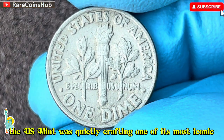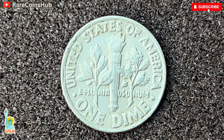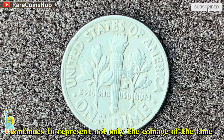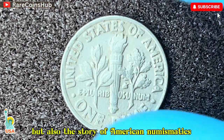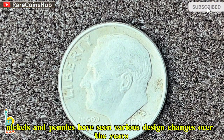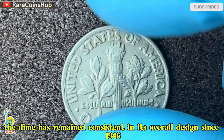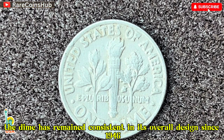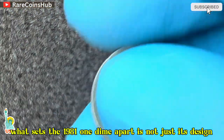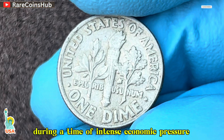During this time, the US Mint was quietly crafting one of its most iconic and often overlooked coins. The 1981 1-dime, also known simply as the dime, continues to represent not only the coinage of the time but also the story of American numismatics. While other coins such as quarters, nickels, and pennies have seen various design changes over the years, the dime has remained consistent in its overall design since 1946, with only minor updates here and there. What sets the 1981 1-dime apart is not just its design but the story of how it was minted during a time of intense economic pressure.